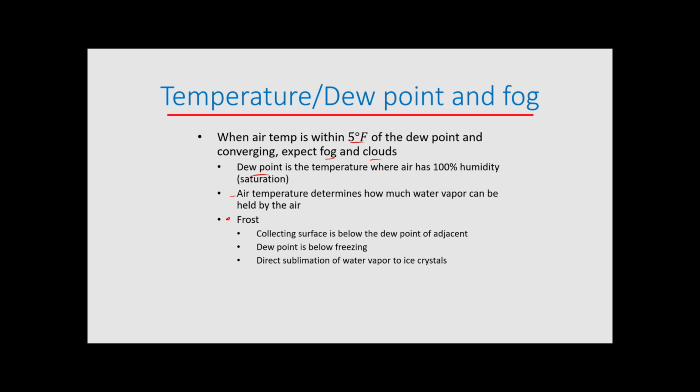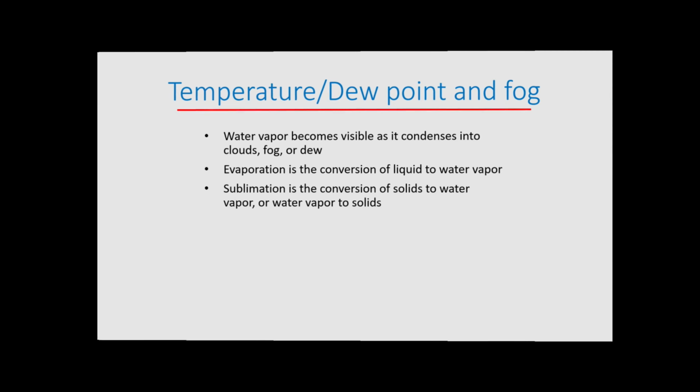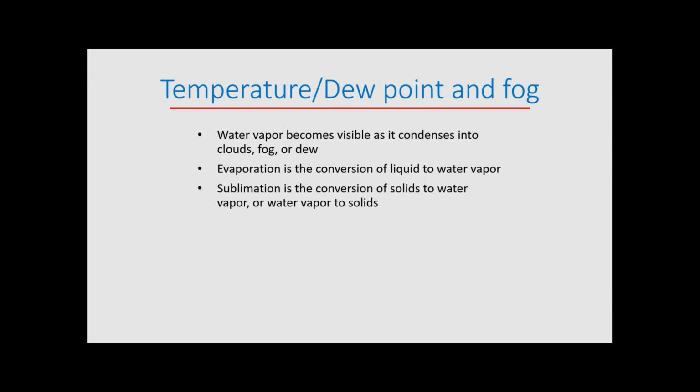Frost is not fun. It can actually degrade our performance and our lifting capability. This happens when the collecting surface is below the dew point of the adjacent air and the dew point is below freezing. This is when there's a direct sublimation of water vapor to ice crystals. So it goes from vapor to crystals, and it completely bypasses the liquid stage, or the liquid phase, excuse me.